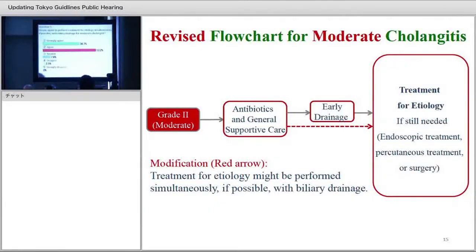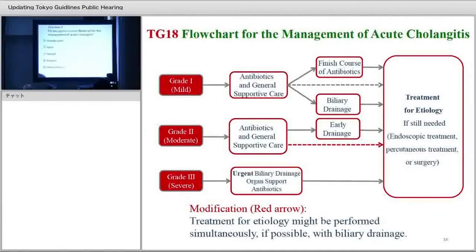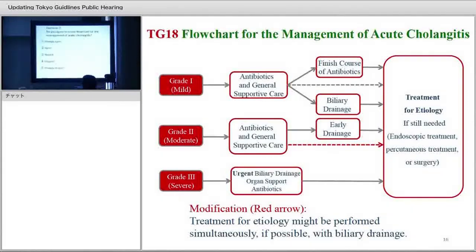Okay, thank you. And next one is question 2. Do you agree to revise flowchart for the management of acute cholangitis? So whole body of flowchart. 1, strong agree, 2, agree, 3, neutral, 4, disagree, 5, strong disagree. Okay, please vote. Okay, thank you. And next one.